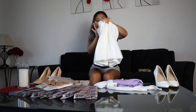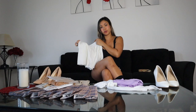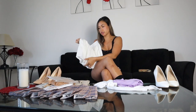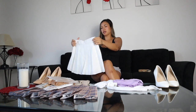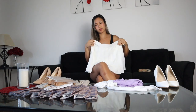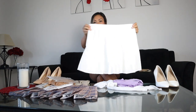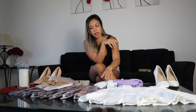And the skirt that I'm using is this white pleated skirt. These two skirts I haven't worn yet, they're new, so I'm very excited to try them on. And it does have the shorts under it too. I think this one is a good length for me. I'm just not sure about the other one, but I do like how this looks. They're both high-waisted, so I like that.